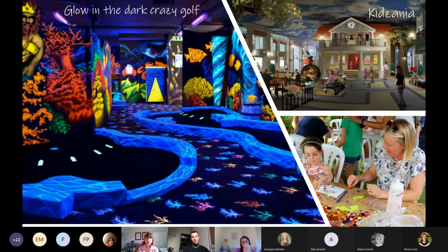Golf, neon golf, glow-in-the-dark golf has been very popular for corporate activities. Could we put those into the dark spaces of these cabins? What about Kids Worlds? Kidzania is where children can dress up and become policemen and judges and whatever in little junior communities, and there's even adult versions of these as well.